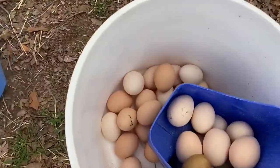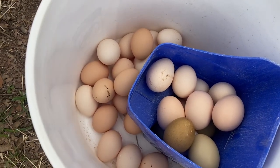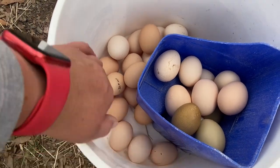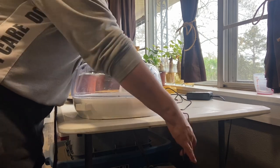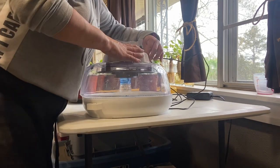Okay, so there's my egg bucket today, and I'm keeping them separated because we need to reload the incubator. So these are all barred rocks, purebred barred rocks, and this is the mixed flock. So I will go in and put all of these in the incubator. Okay, so I just emptied out the remaining eggs this morning from this, and cleaned it, of course. So now we'll go ahead and refill it.